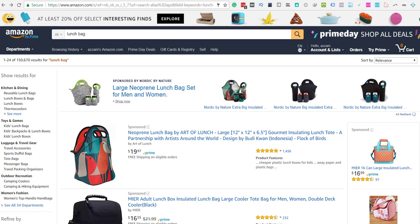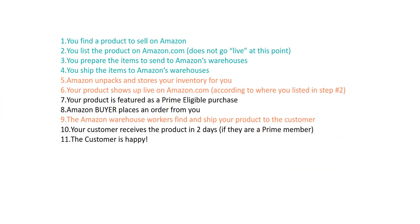I'm just going to quickly list the steps of selling a product on Amazon so you can see what parts the seller handles and what parts Amazon handles when you use FBA. Highlighted on this list in turquoise is what you, the seller, will do, and in orange is what Amazon will do. First and foremost, you find a product to sell on Amazon, wherever you source that product from. You list the product on Amazon.com, so it doesn't go live at this point. You just create a listing.